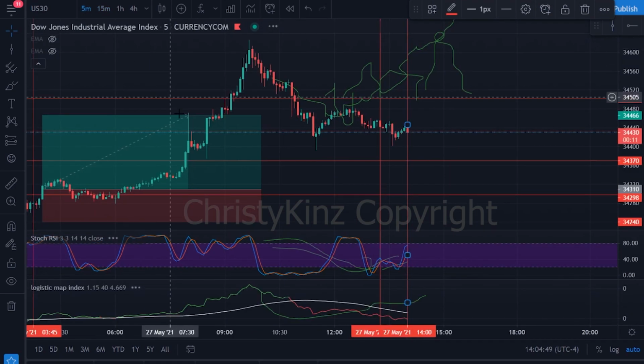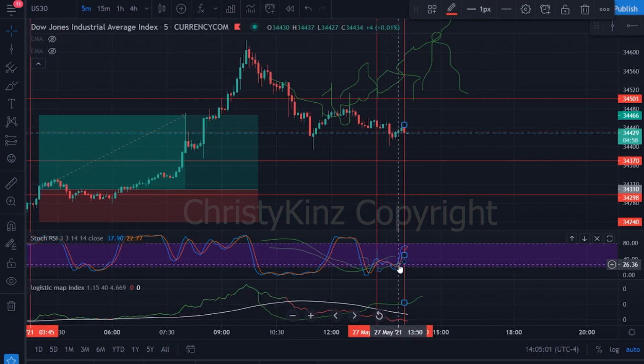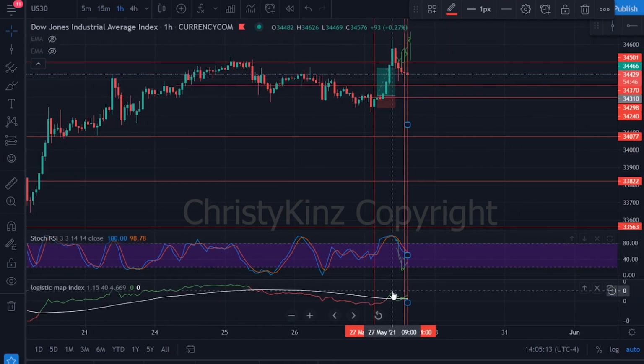I was looking at this on my phone, but oh, what a hot mess of my drawings, sorry. But you can see your LMI is green here, and the crossover is here. So that was something I saw in the 5 minutes. At the time, this is actually a couple minutes later, but you can see I saw it on this candle. So I got in there. The 15-minute is telling me I'm good. We saw that. The 1 hour is also still saying green, which is fine.